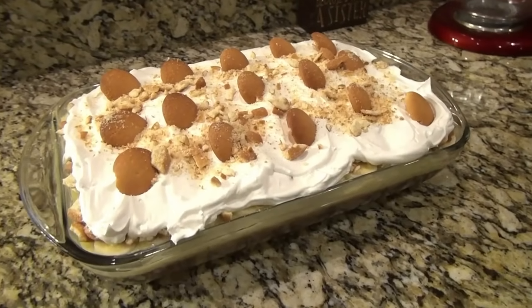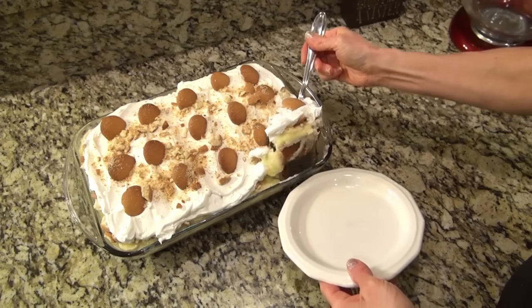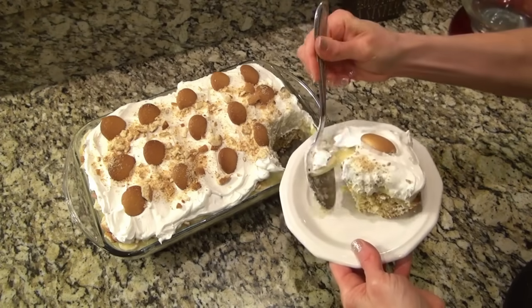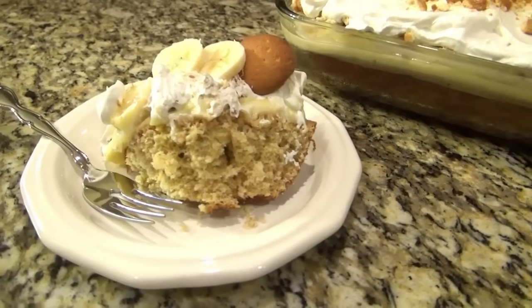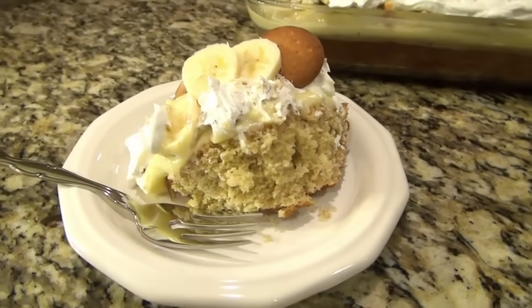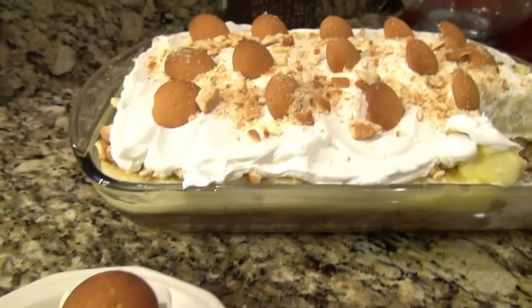This banana pudding poke cake is so good. It's easy to make. You can make it ahead of time, and it's perfect for holidays for those of you that are not crazy about all the pumpkin. And this is one of the kids' favorites. It is absolutely delicious.